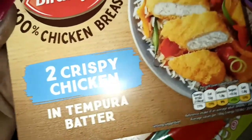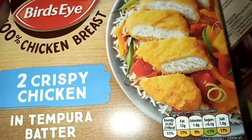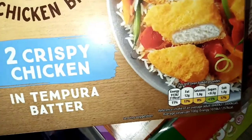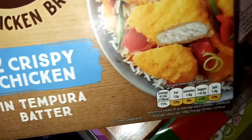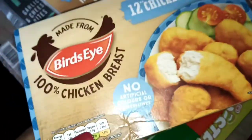Next, I got crispy chicken tempura. These little bites or cutlets, I don't know what you want to call them, but they're like little chicken breasts. They're really good. You can always do this on your own, but Iceland is convenient and super easy, so all you have to do is pop them in the oven. They're super good.